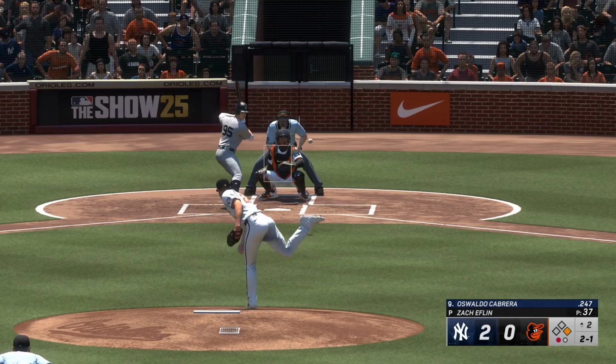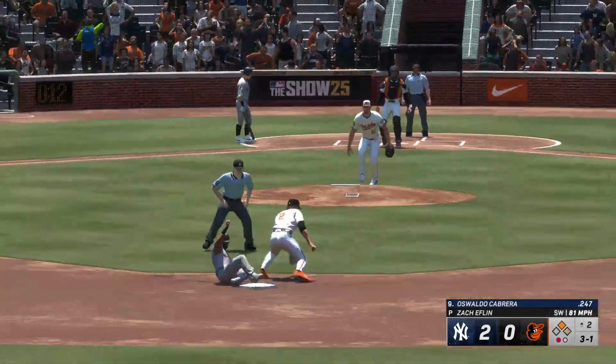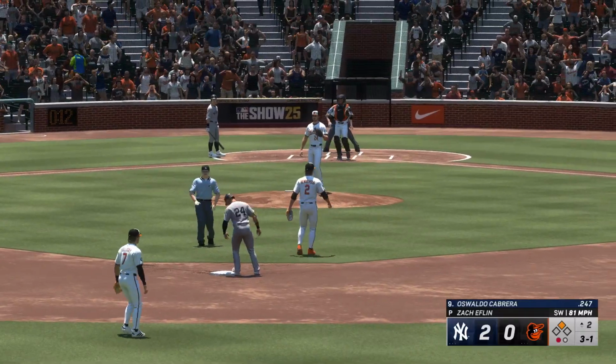The kick and the pitch. Runner goes. 3-1, ball outside. Throw to second, in time. He's there easily.